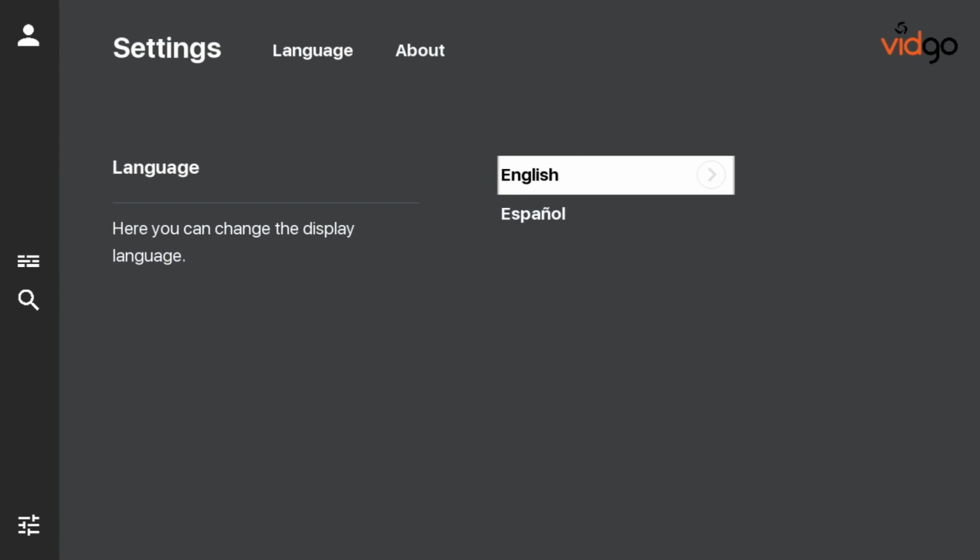Lastly, in this left pane, I can tap on the menu. There I can change my language. Right now I'm on English. I can change it to Espanol.